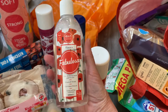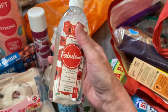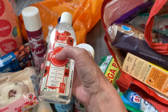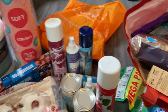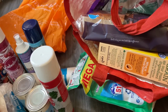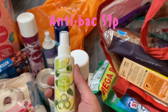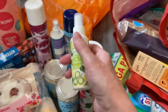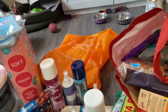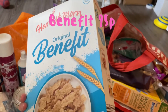I quite like this though. This sort of stuff that you have to put water to. I use that to clean my bins. And oh, we got another of those mini disinfectant, whatever they are. Some of the version of Special K.